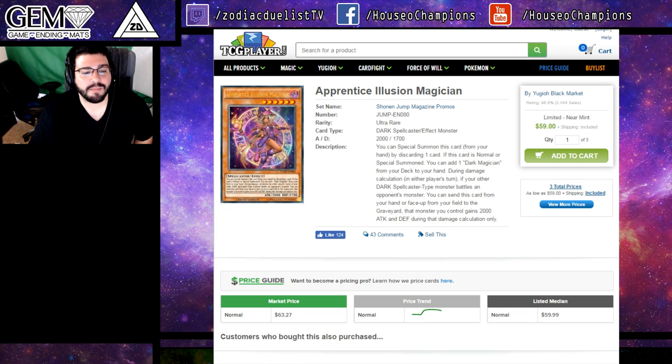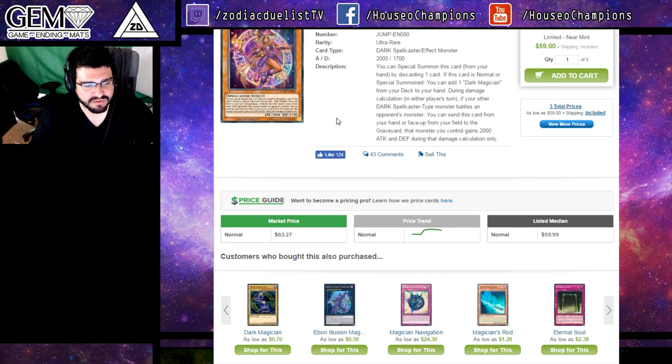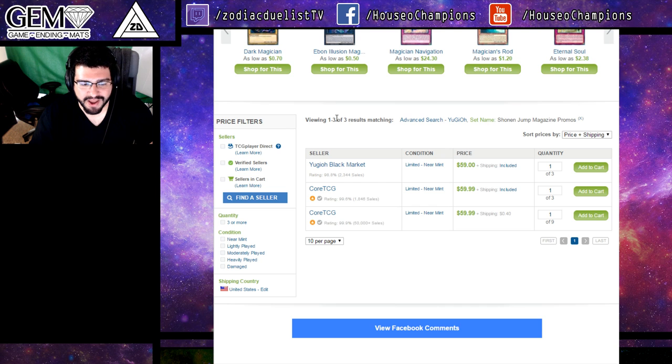Now, Apprentice Illusion Magician seems to be finding more of a real price, and she's at $60. She's a waifu. She's not a meta card. She is a really good card for the Dark Magician archetype, and once the Megatins come out, I think we'll see a bit of that Dark Magician support. We'll talk about that later in Market Watch as well, but I think she'll continue to fall to 50 and then 40 in my opinion, but there are very, very few of her. But we're seeing more and more people get their hands on her.